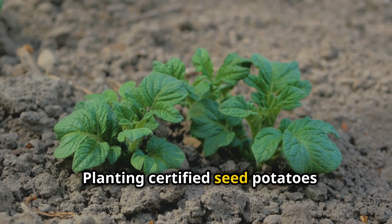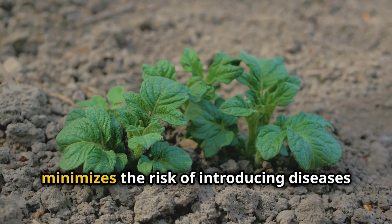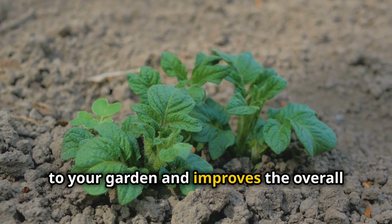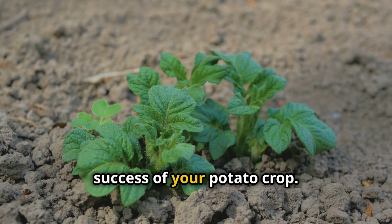Planting certified seed potatoes minimizes the risk of introducing diseases to your garden and improves the overall success of your potato crop.